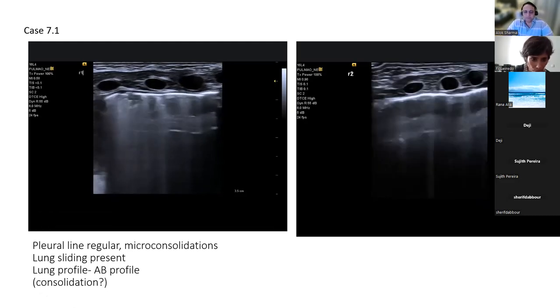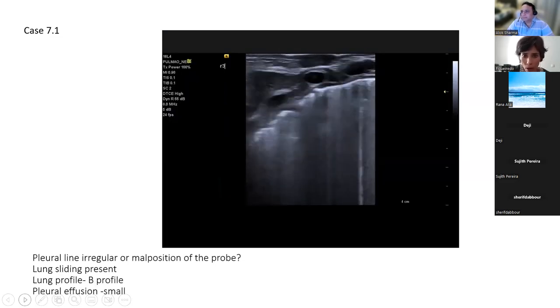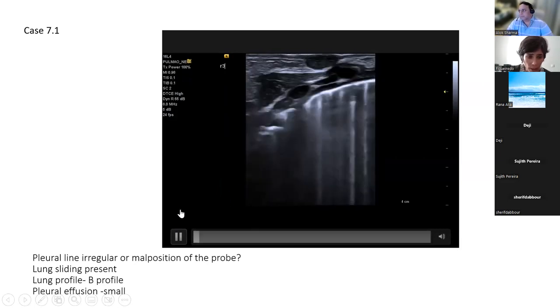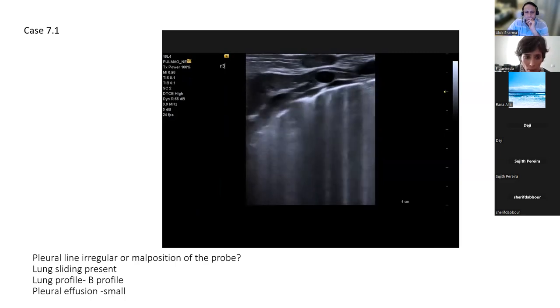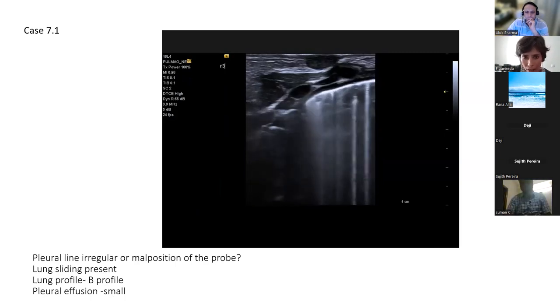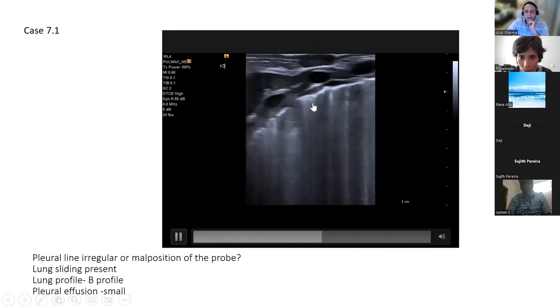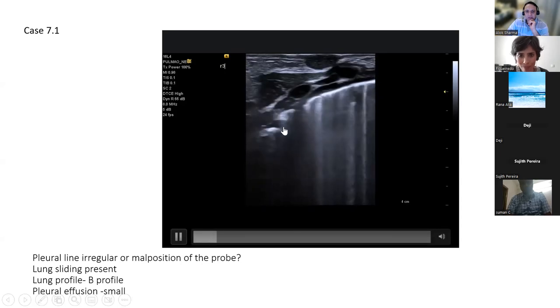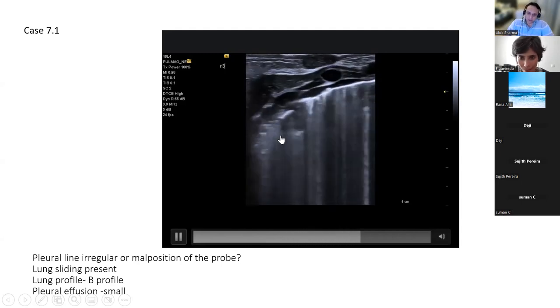So we move on. This is my heart-free image. Here, I'm in doubt whether the pleural line is irregular, or whether it's more the malposition of the probe and loss of contact. I would agree. I wonder whether you have a little bit of mirror imaging coming in there with the rib as well. But you've probably lost contact, which is why your pleura looks irregular.